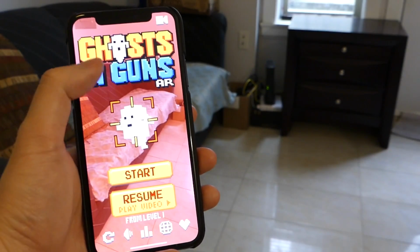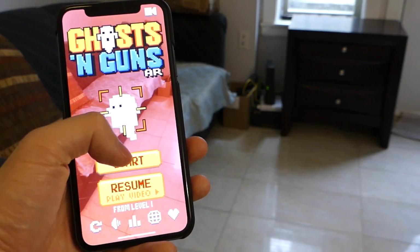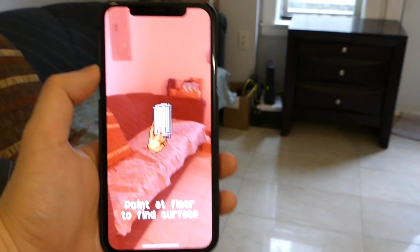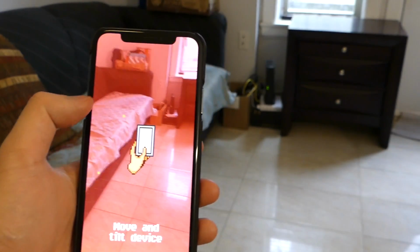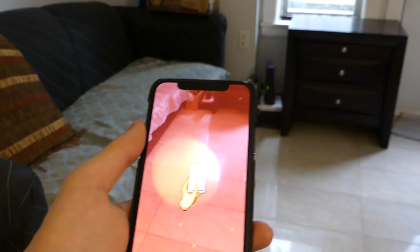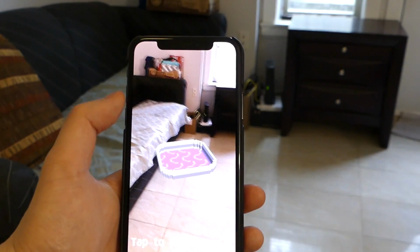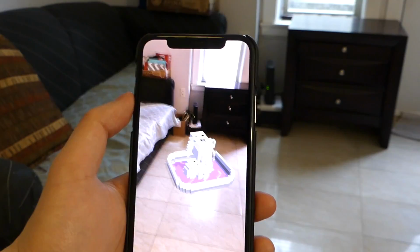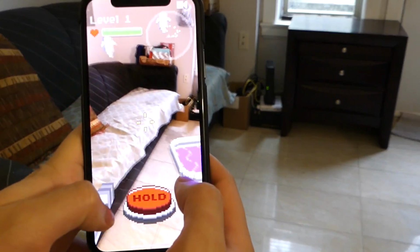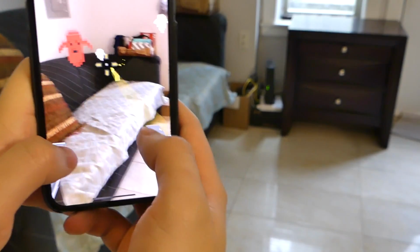And the app isn't called Ghost and Guns. I'm not too sure why it's even called that. But anyways, we'll tap on it. And it will ask us to move around just a little bit here to analyze the surrounding. You guys will see all these little pixels around it, trying to analyze everything. And once you guys have it done, tap to place the portal. We'll tap it right there. And what you guys want to do here is 2 guns will show up, and we'll start firing away at it. So you see all those ghosts coming up at you.